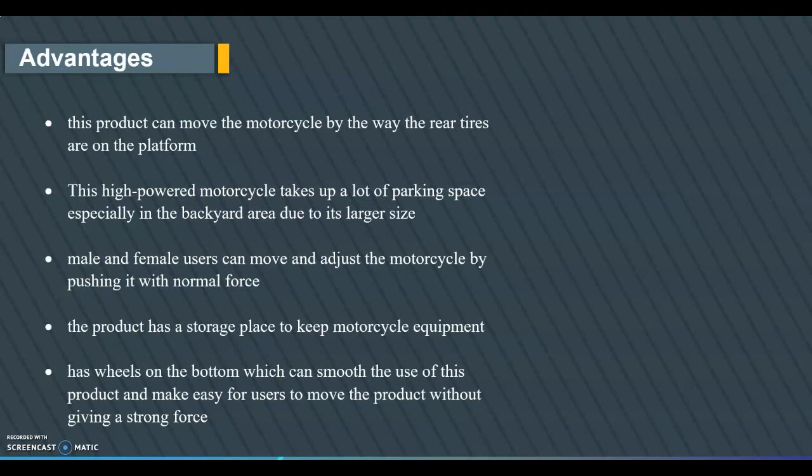That is, they do not use more force to push the motorcycle. And the product also has a storage place to keep motorcycle equipment. The product also has wheels on the bottom which smooth the use of this product and make it easy for users to move the product without giving a strong force.